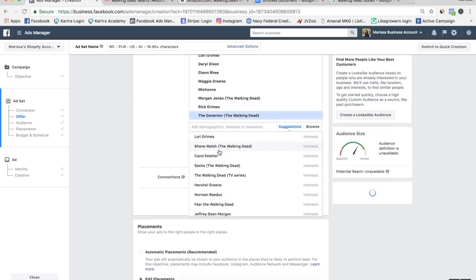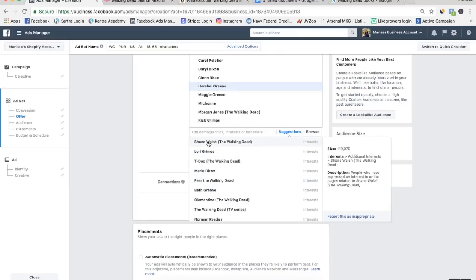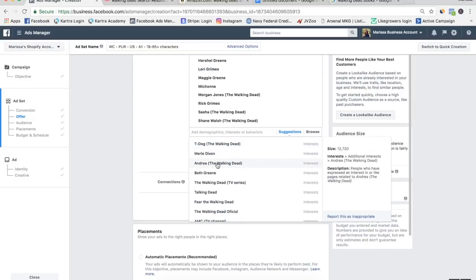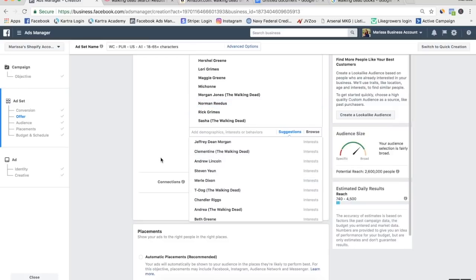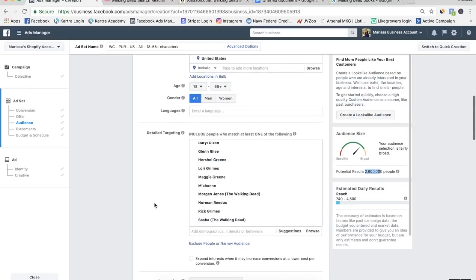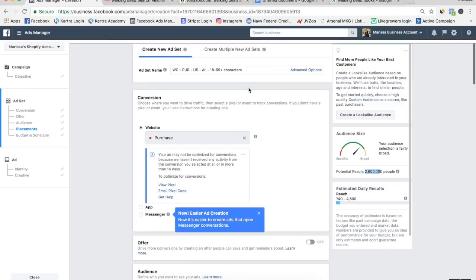This is good. Glenn, Maggie, Michonne. So all these people, Carol, Sasha. Let's see, we got almost all of the characters. So, Andrea, The Walking Dead. So we got the good ones and the biggest ones. Norman Reedus. Okay. This is a perfect size audience. 2.6 million people. I love that size. So again, you would just come here, fast forward through this, click continue, click finish with your ad, and then you would be good to go with this ad set of the characters.